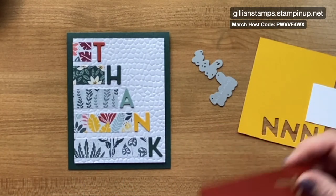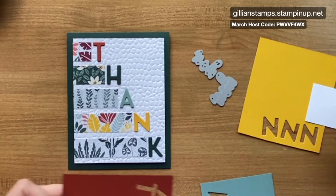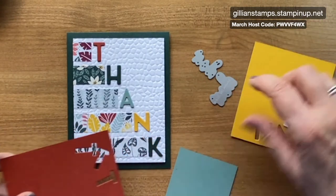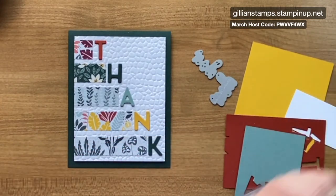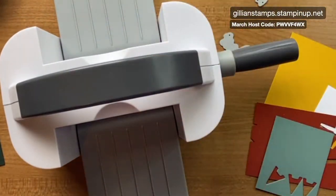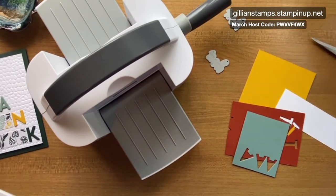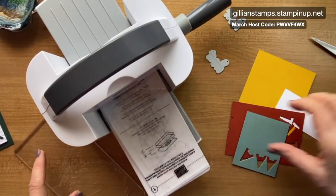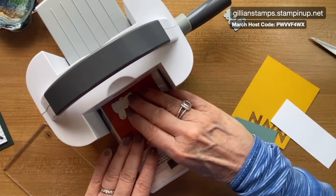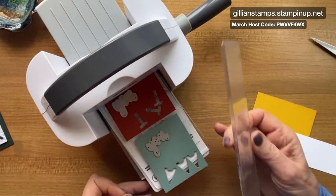So I'm just deciding which colors to use. So I think I'll use Cajun Craze because I have that at the top. And then I think I'll do white or soft succulent. How would that look? Or I won't do Crushed Curry because I've got that there. Let's try these two and see how it looks. So grab my baby boss and we'll do... Zoom out a little bit so you can see what I'm doing. So let's do Cajun Craze for the bottom. And we'll do soft succulent for the words themselves. Let's give that a try.